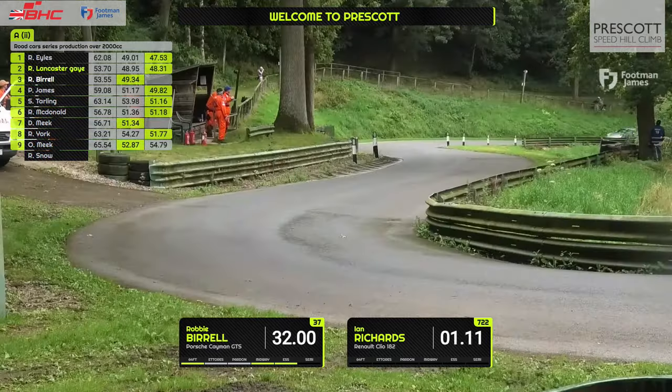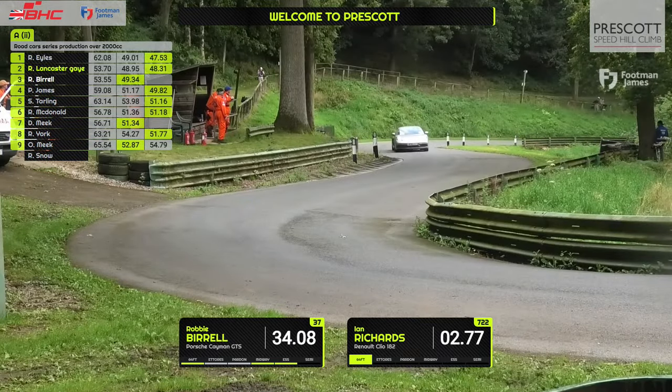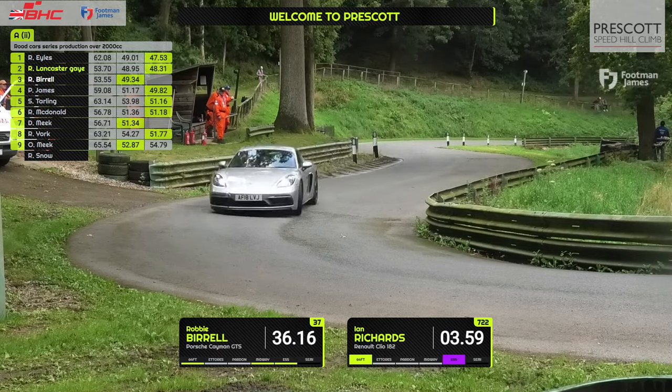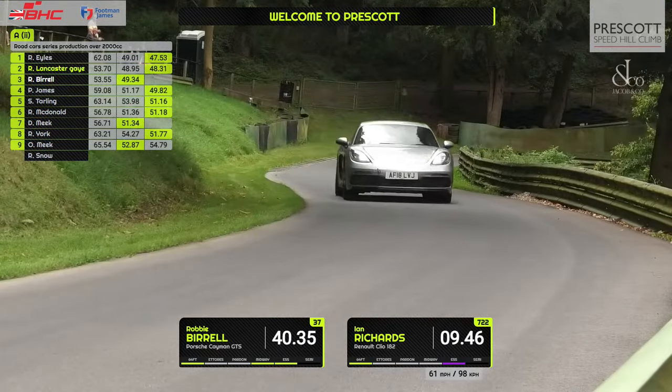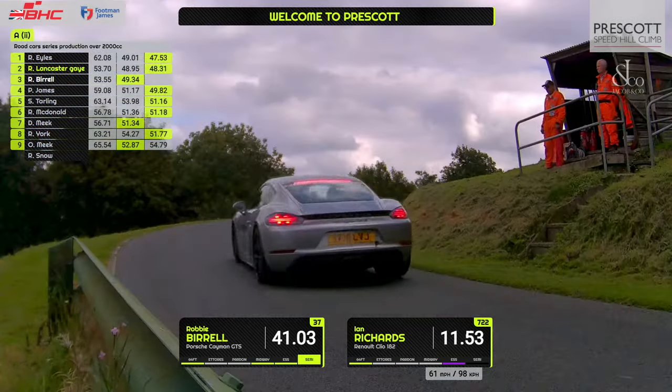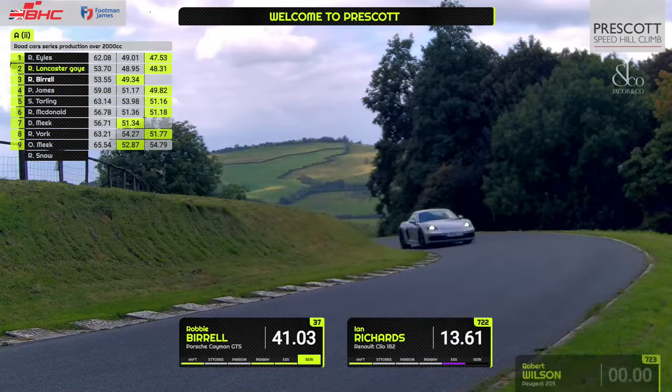Robbie Birrell in another Porsche Cayman GTS is just coming through the S's now. And Ian Richards in a Renault Clio 182 has just gone off the line. He's under 2 litre because these are double driven cars. We've got the second drivers coming through.